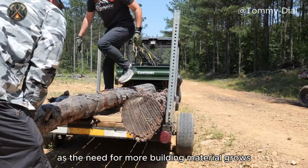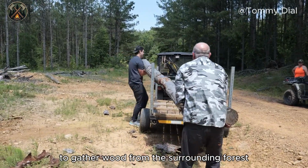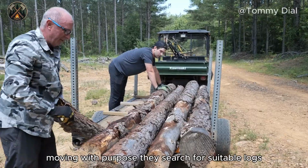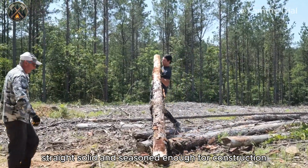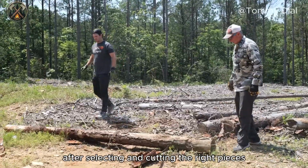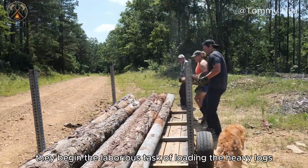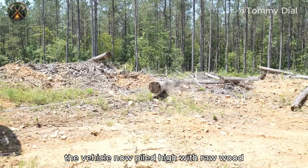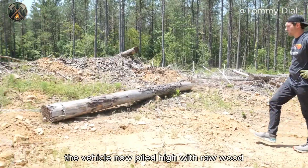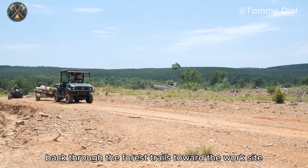As the need for more building material grows, the team sets out once again to gather wood from the surrounding forest. Moving with purpose, they search for suitable logs, straight, solid, and seasoned enough for construction. After selecting and cutting the right pieces, they begin the laborious task of loading the heavy logs onto a small cart or vehicle. The vehicle, now piled high with raw wood, slowly makes its way back through the forest trails toward the worksite.